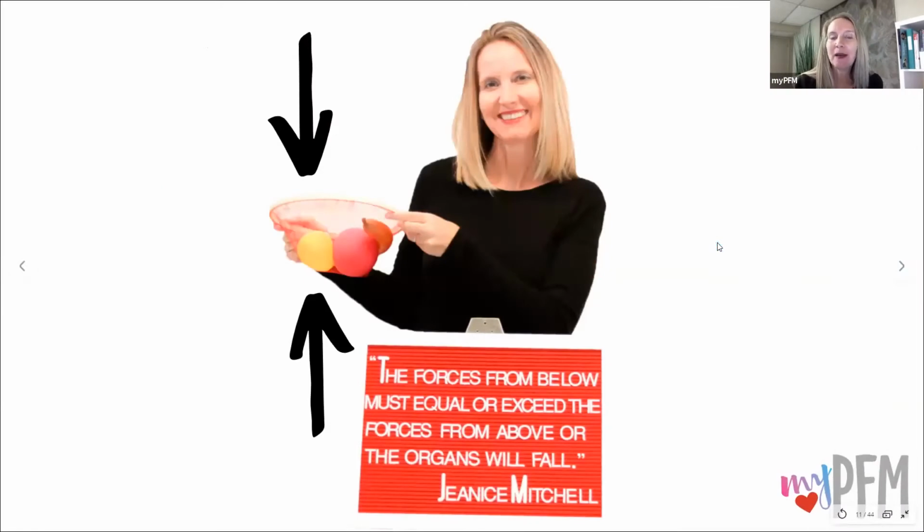This is a very important concept because a lot of the tips that I'm going to give you kind of feed into this concept. So the forces from below must equal or exceed the forces from above, or the organs will fall. So let's go over the anatomy again. Here's the pelvis, like the pelvic bones. Here, this mesh, this is the pelvic floor muscles, that's the bladder, that's the uterus, and that's the rectum.